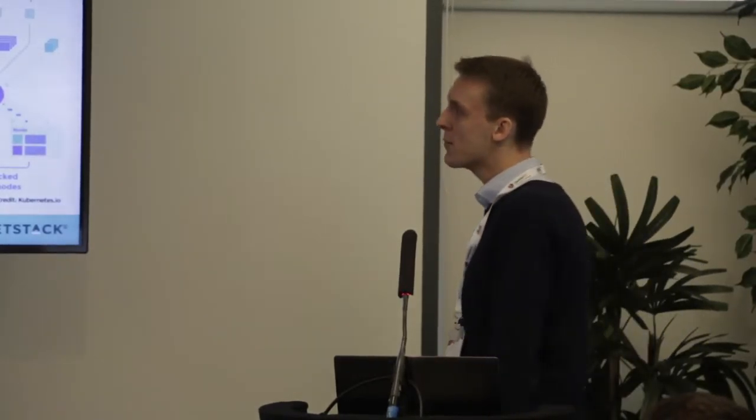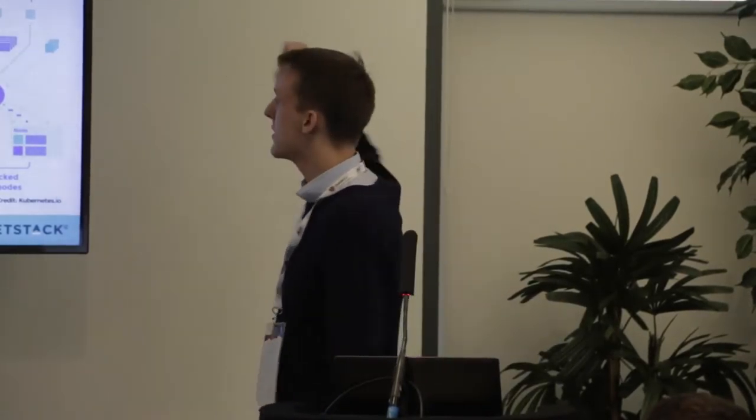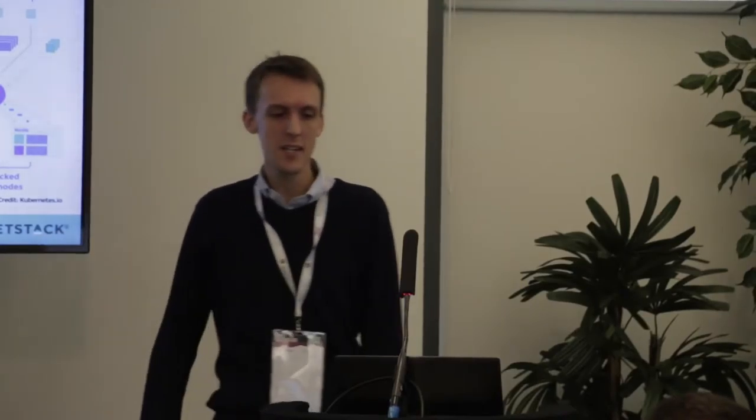So what does it look like? Well, effectively what we have are these kind of oceans of user containers. And we have a Kubernetes master. I'll talk more about this.